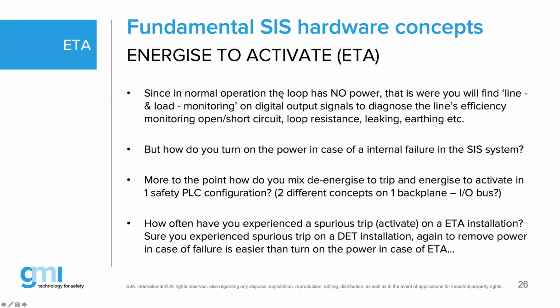Since in normal operations the loop has no power, that is where you will find line and load monitoring on the digital output modules of your safety PLC, and on the same principle on monitoring the output signals of your interposing relays. And there are some interposing relays that go further in diagnostic information, and they can feed this back inside your BPCS, DCS, or inside your safety PLC. Things to monitor will be open circuit, short circuit, loop resistance, leaking, earthing, etc. Again, simply speaking, as I already mentioned before, how do you turn on the power when the power inside the device has an internal failure?